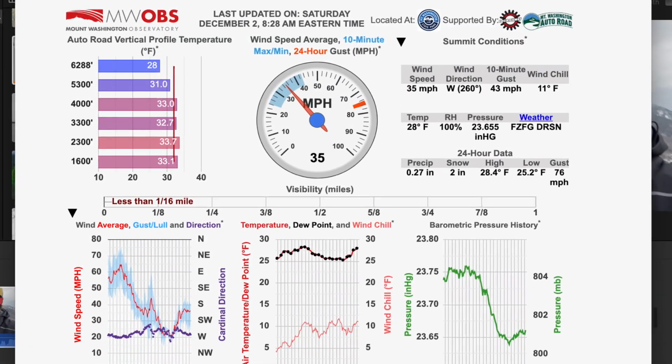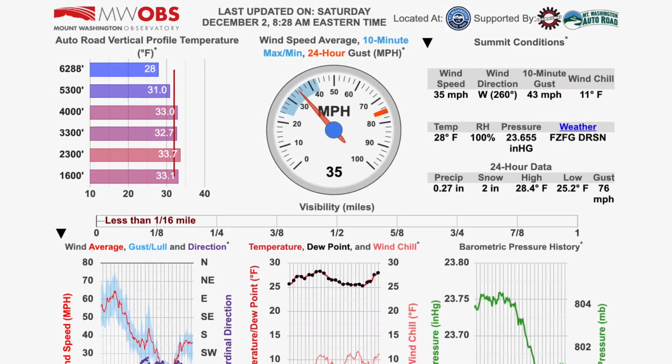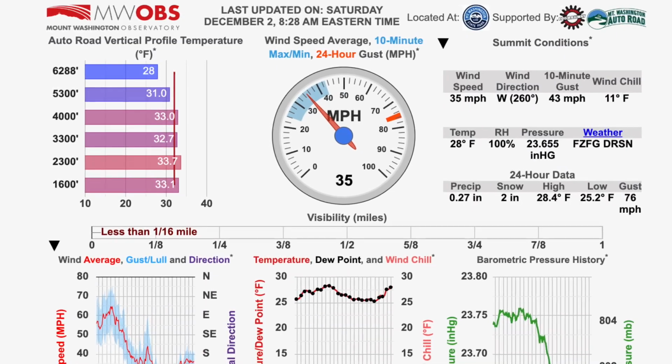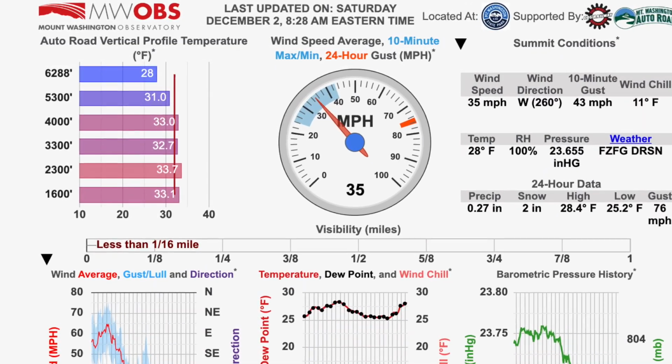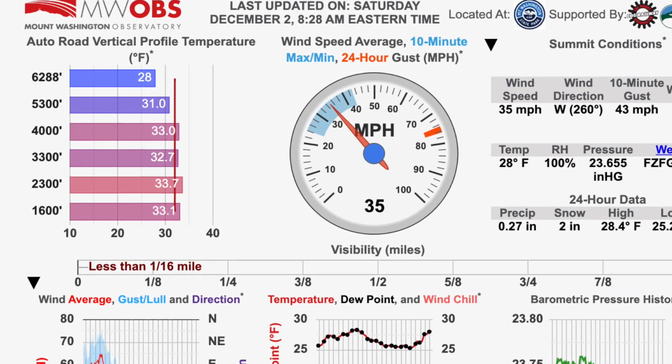It's almost isothermal. Look at that. The temperature 32, 33 degrees for the bottom 5,000 feet of the auto road. Then it's still just below freezing at the top of the auto road. And the wind even is just 35 miles an hour. I forget what direction, west?